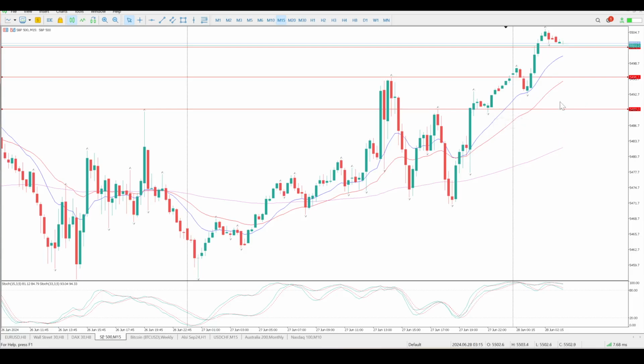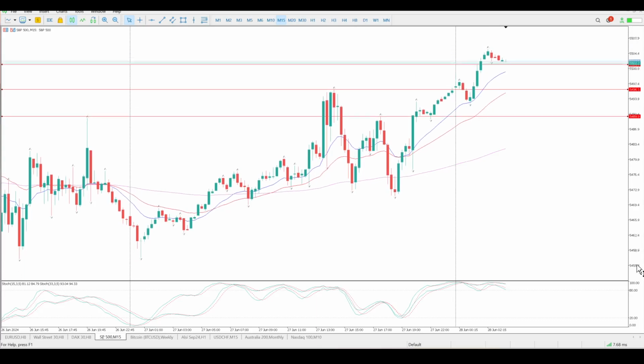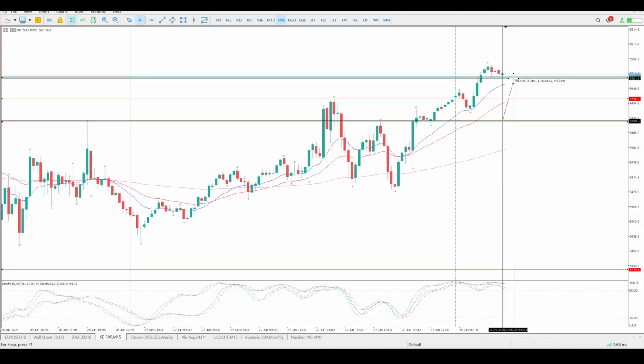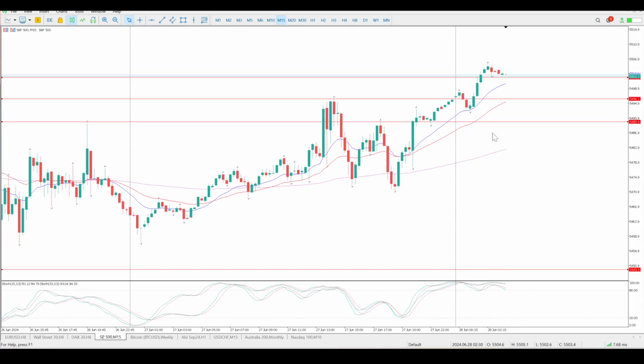Pullback onto structure. Then you're looking for inside bars, engulfing bars, pin bars, and you're looking for another attempt to break through 5,500. So that would be a fairly decent 100-point gain, and you're probably going to end up with like a 30-point stop loss. So that's a 3-to-1 trade, which is a decent offering. Okay, anyway, that is the trade that I'd be looking for today. Don't think I'd be looking for anything else other than that.